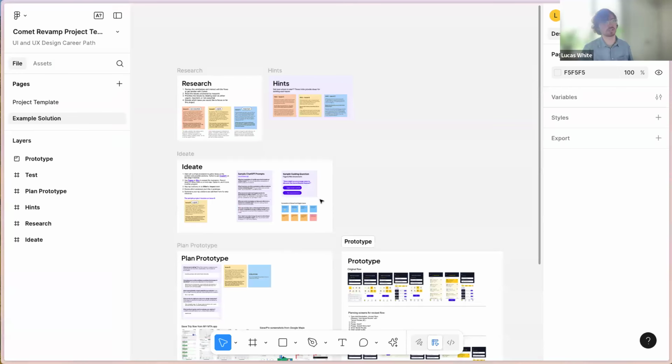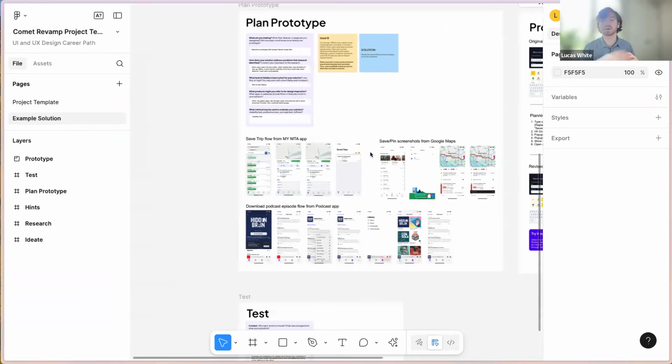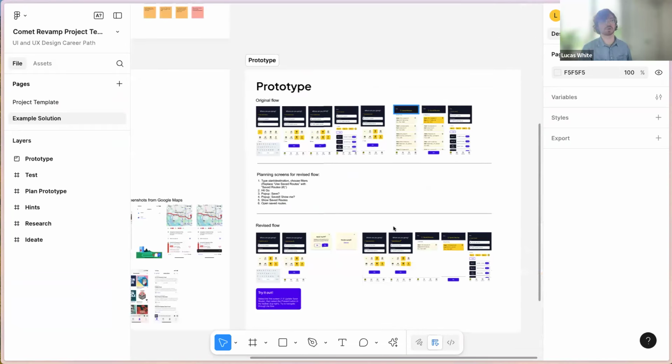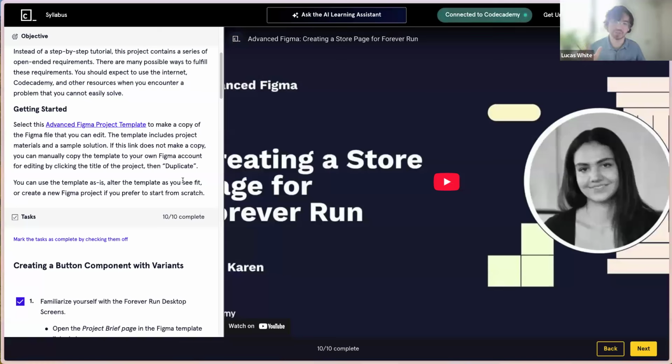And this again culminates with a project in Figma, starting with a template and coming up with a redesign based off inspiration and how other products handle this certain interaction. And so you'll design a new prototype, revising that old prototype. And then our last track is UX career preparedness. There are three key parts of this track as well.